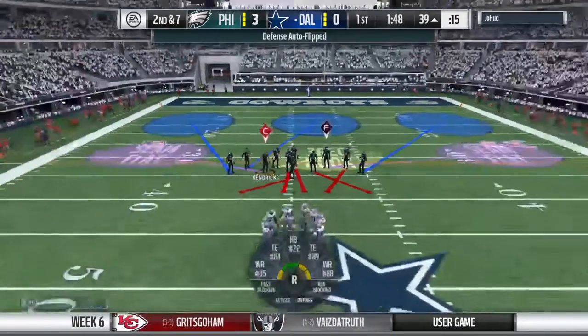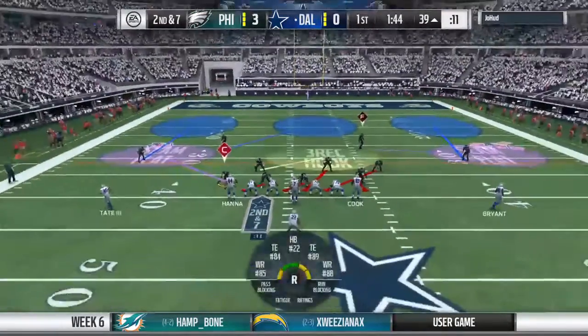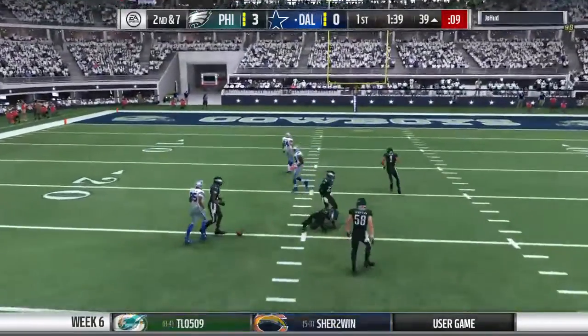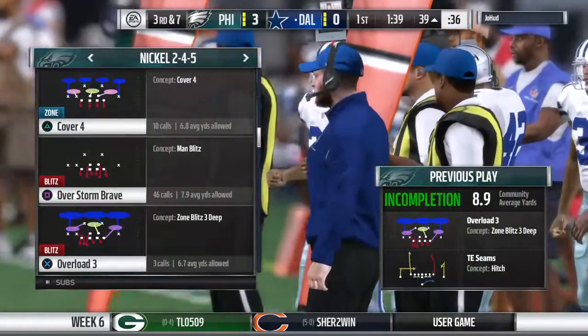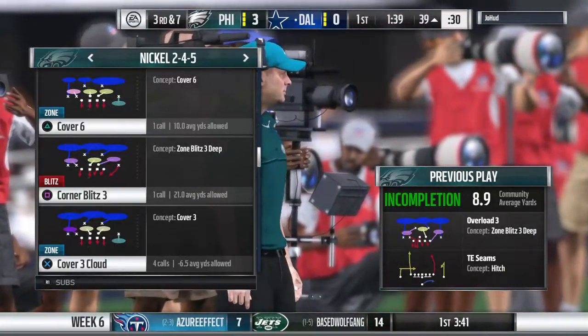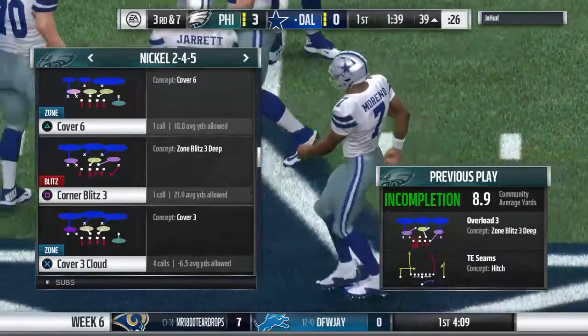Here we go with 2nd and 7. They'll look to throw again. No, he almost had it. Already with 1 interception, just missing his 2nd there. Well, he just threw an interception last drive, nearly another pick. And things aren't very even right now, are they? It's a little bit sloppy out there, isn't it?